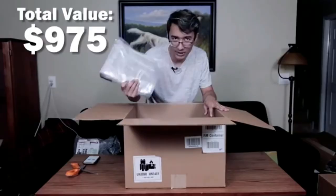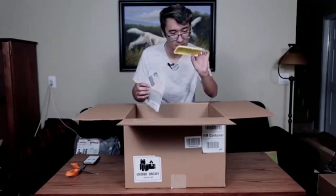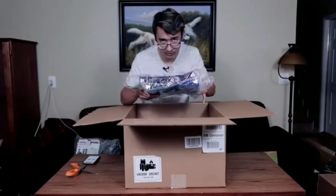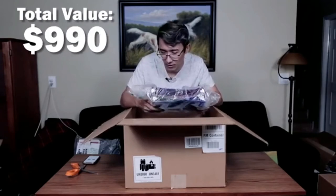Bunch of sheet protectors, probably $1, $2. A broken iPhone 7 case, $0. And we have the binders that probably go paired with the protective sheets. Maybe for everything there, maybe a total of $15 actually.